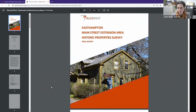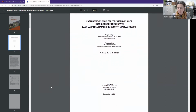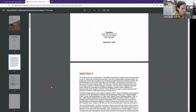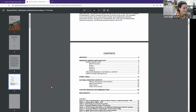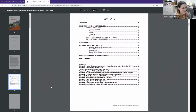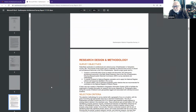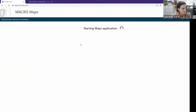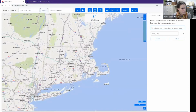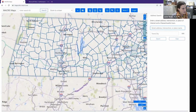So I'm just going to scroll through very slowly, but if people want to take a minute, just tell me you want to stop and read. Otherwise, we'll just look at the pretty pictures. So anybody can access this now, right? Correct. Yeah. And then in addition, we have the MACRS database, which will have all of those new forms added to it.